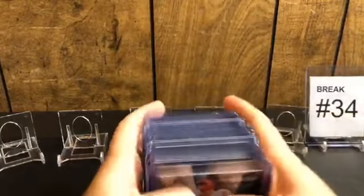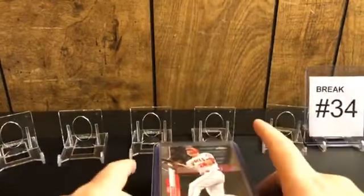The last card was another Travis DeMeritt. So you got a few of them.